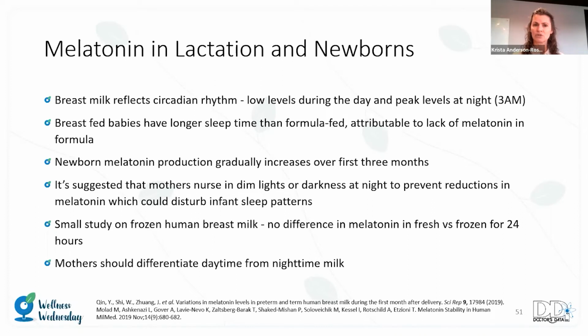I found a really interesting study on frozen human breast milk, and they found that there was no difference in melatonin levels in fresh or frozen. But they did make an important point that mothers should always differentiate which milk was pumped at night and which was pumped during the day, and supplement their baby accordingly to ensure that they're getting the highest levels of melatonin at night.